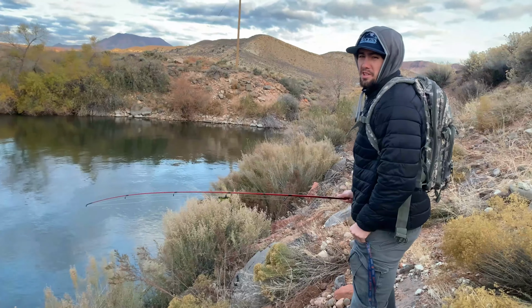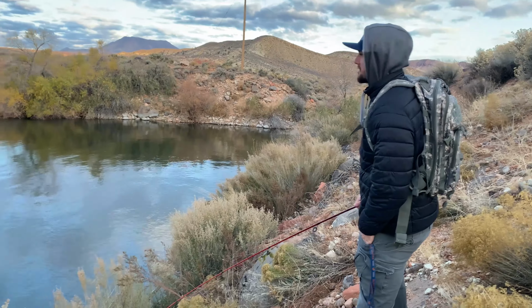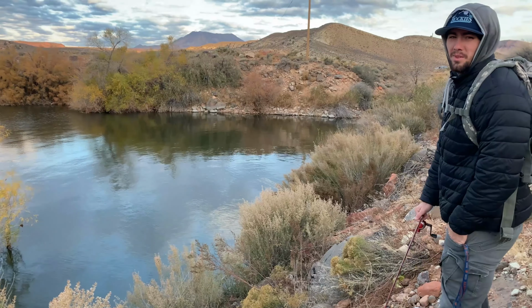I don't know if these are the East Rocks he was talking about, but this looks like a nice little spot. Try her out.